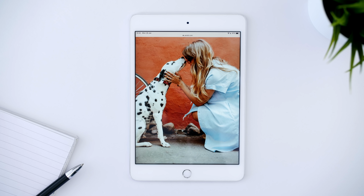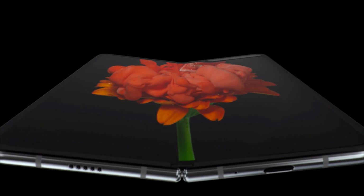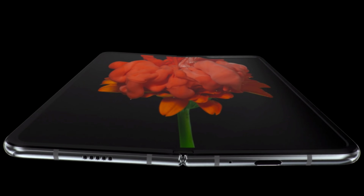And the whole idea here is that you have a small tablet around the same size as an iPad mini that can actually fold, just like a piece of paper, and turn into a smartphone when you need something that's more portable, and then unfold back into a tablet for when you need something with a larger display.